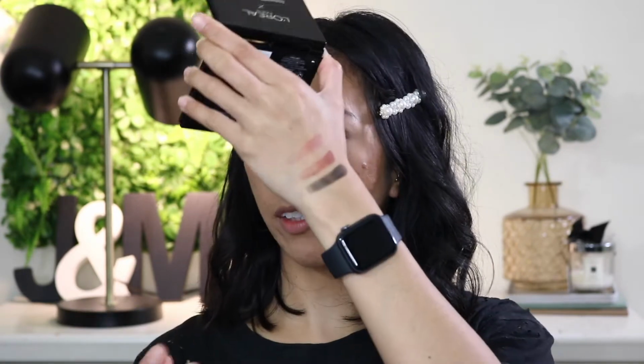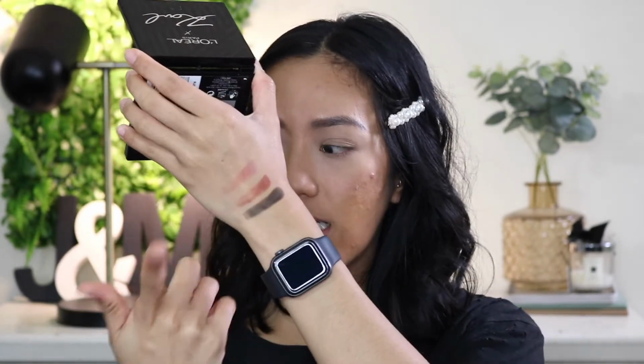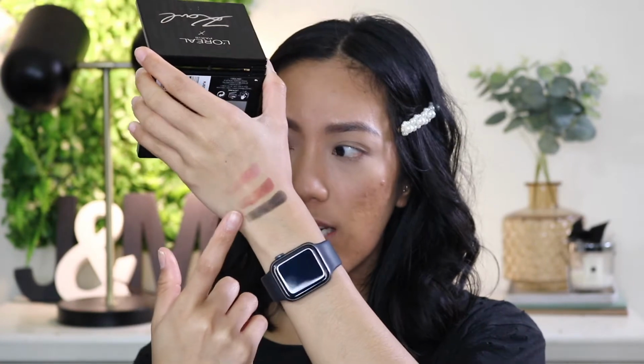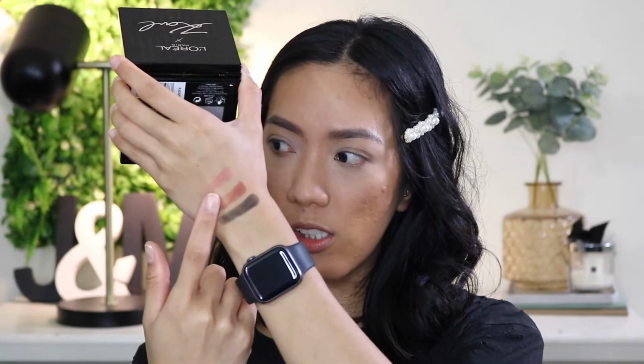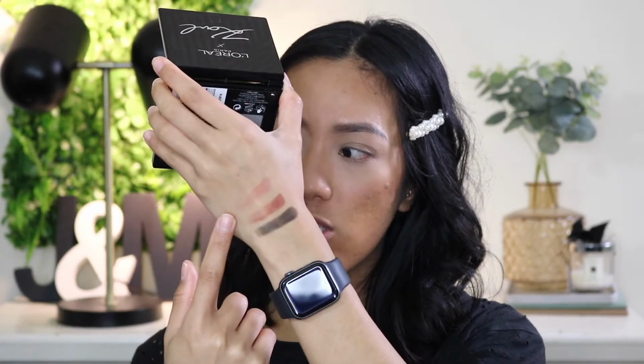So they feel quite soft on the hand. Okay, so these are the swatches. Obviously you can't really tell the first shade, which is like a beigey peachy tone, because it basically disappeared on my skin tone, but the rest, here it is. This one swatches a little bit patchy, but that doesn't really tell me a lot about the shade because it's all about how it performs on the eyes.